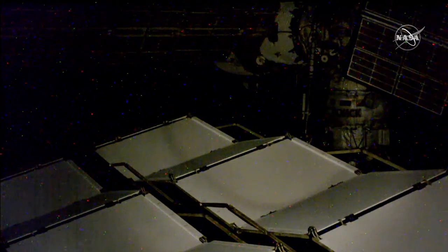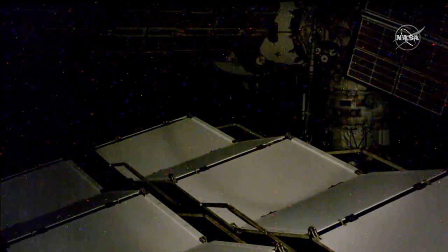All right, and this is Mission Control Houston. We did get confirmation that the hatch on Poisk was opened. That hatch opening coming at 9:51 a.m. Central Time, 10:51 a.m. Eastern, 14:51 GMT, marking the official start of Russian spacewalk number 50 on board the International Space Station. Again, that time, the hatch on Poisk opened at 9:51 a.m. Central, 10:51 a.m. Eastern, 14:51 GMT.